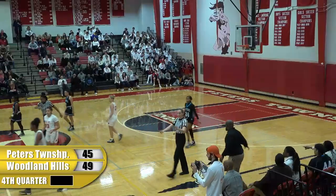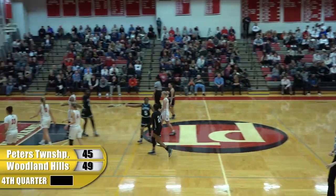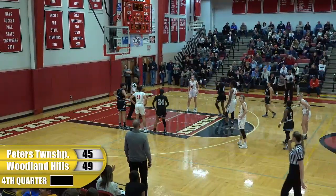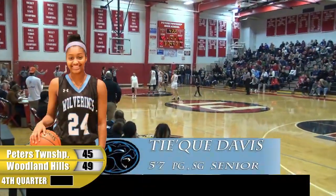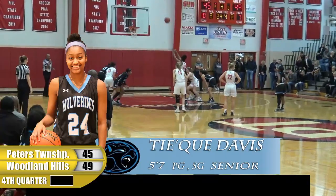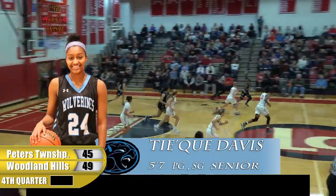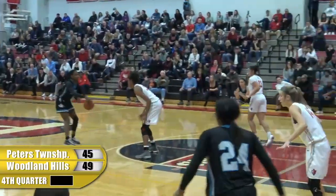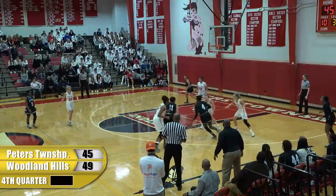So it looks like it was a foul on the rebound here, and they are sending Journey Thompson to the line for a shooting 1-and-1. The Lady Wolverines don't want to stop the clock and give them an opportunity for points with the clock not moving. That was Tatiana Vasquez on the foul. Good rebound, Joy. Woodland Hills brings the ball up. That's Pickney, number 4. Journey, we thought she had found her rhythm at the foul line. She missed the front end of that 1-and-1.